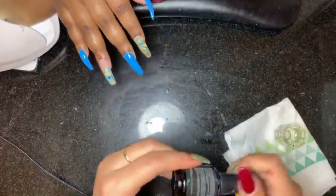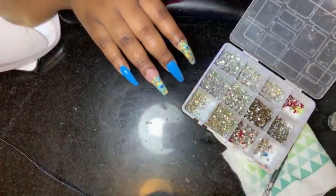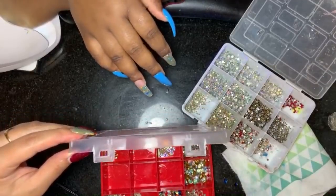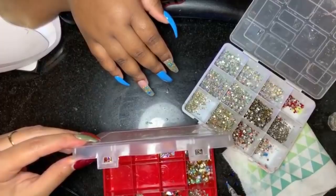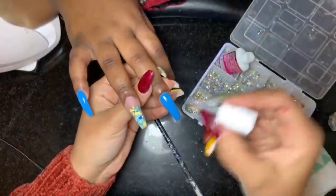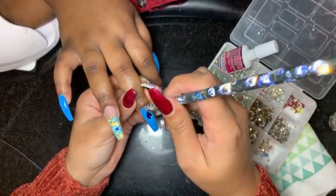Alrighty, so I did two coats of that color, which is aqua blue. So now I'm going to go in with some bling. I'm going to be using my Madame Glam gel resin. As always, I'm going to apply it wherever I want my bling. With my wax pencil, I'm going to pick up my pieces. So I'm going to use this bigger one. And then I'm going to be using my SS6 and my SS12.